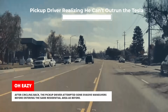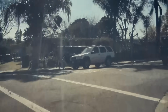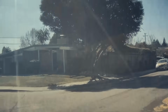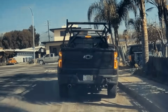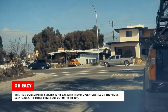After circling back, the pickup driver attempted some evasive maneuvers before entering the same residential area as before. As they re-entered the school zone, the pickup driver suddenly slowed down and made a U-turn. Unsuccessful in his pitiful attempts to lose the Tesla, he finally pulled over and parked his slowmobile on the side of the road. This time, our submitter stayed in his car with the 911 operator still on the phone.